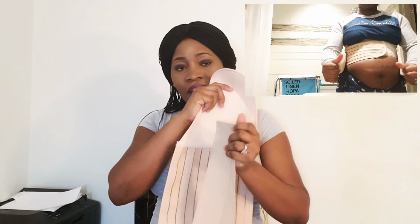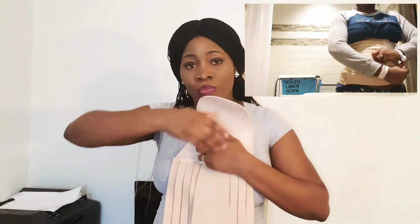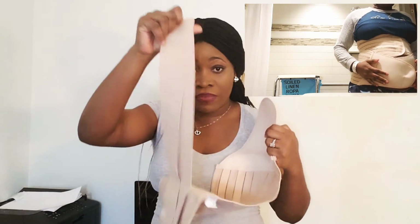I'm not kidding. I put this belt on the second day. I tried to use the Velcro, but it was too painful, so I just adjusted it as I went along my postpartum recovery, and now I'm able to wrap the Velcro around my stomach because it's not as painful as in the beginning. I still feel pain, but it's not as painful as when I just had the baby.